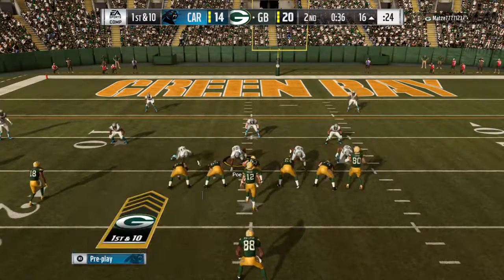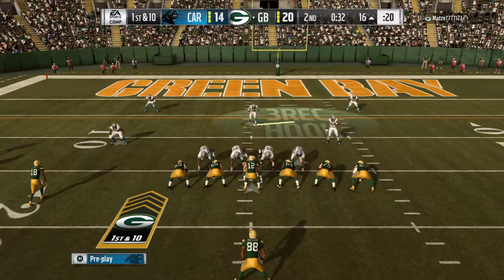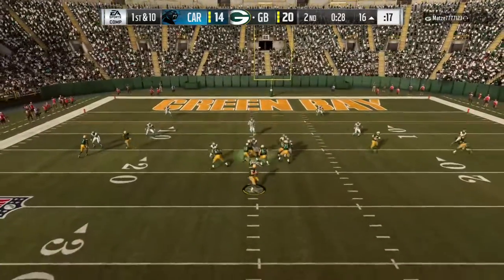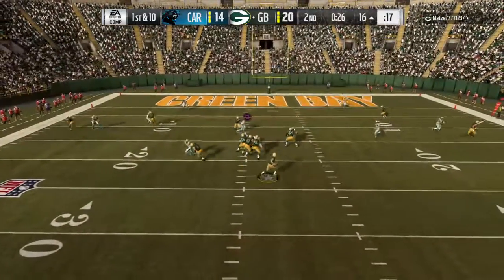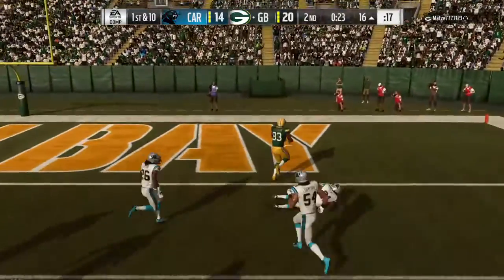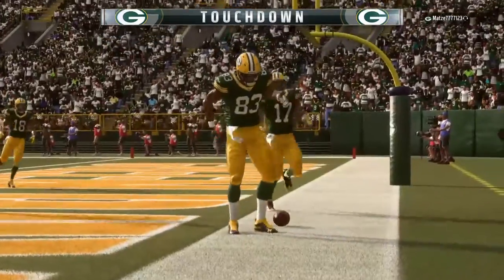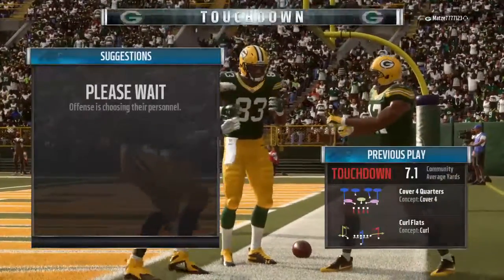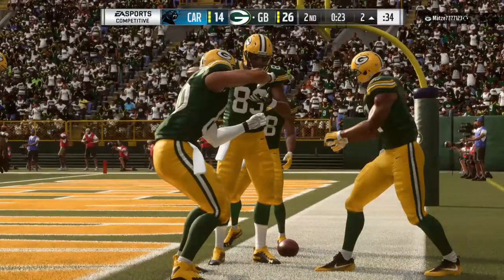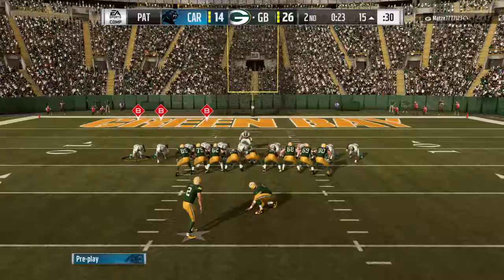A first red zone opportunity now for the Packers. They come up 1st and 10 at the 16. On 1st and 10, here's Rodgers. Flush to his right. Wide open receiver, complete. And he's going to take it in. Touchdown, Packers. Marquez Valdez-Scantling, a 16-yard touchdown. And the Packers add 6 to their lead.